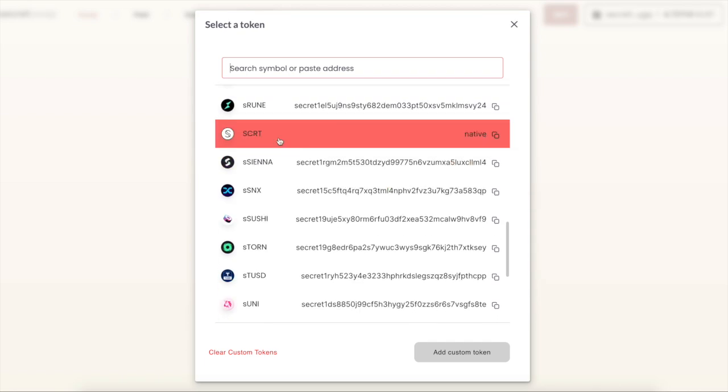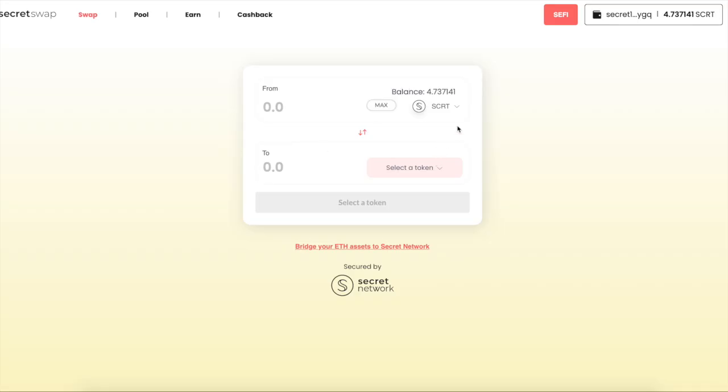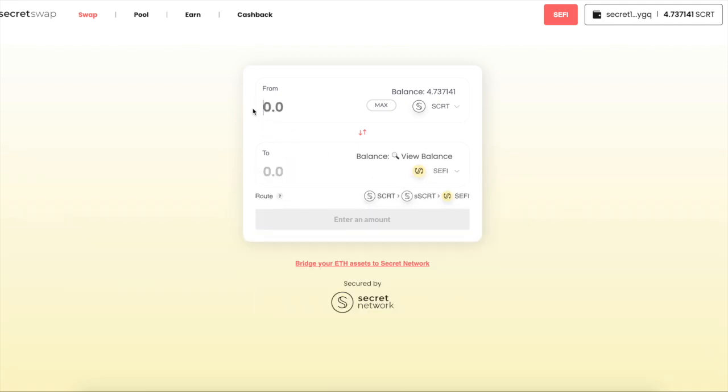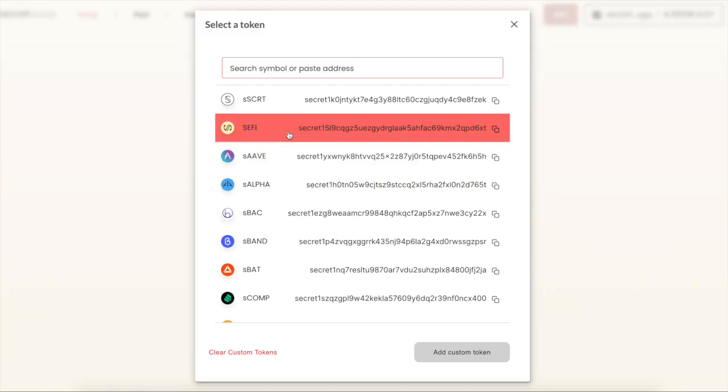So now we're going to say, let's go ahead and swap Secret. And we ain't going to swap max, because if we do max, then it's not going to be good. So we're probably just going to swap 4. First off, I got to select the token. It's something you guys got to do first. You got to select the token you're going to do.